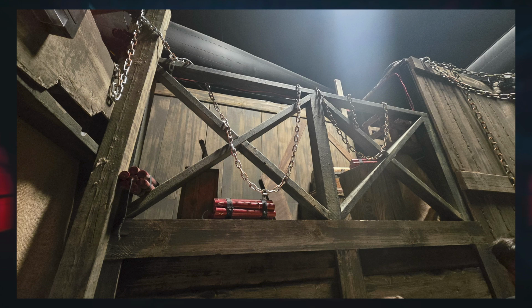So I actually can't wait to experience this house once everything is up and running. This was a really cool concept, and I like that they were able to take an idea from one of the previous houses and expand it.